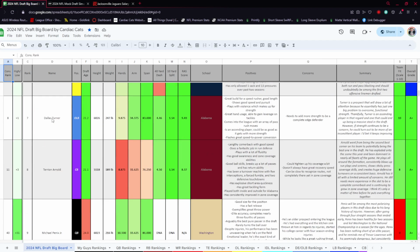Dallas Turner is another one. Terrion Arnold as well. Arnold is obviously a need, right? Because you need a cornerback. You can bring up how maybe he's not the best man coverage cornerback. I still think he brings a lot of things you'd love. Still going to be a good fit. As far as Dallas Turner and why I'm considering him and why he might be the pick, and we'll see how it falls.